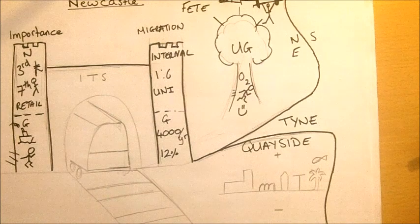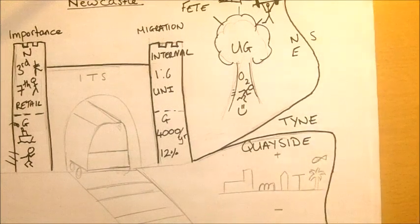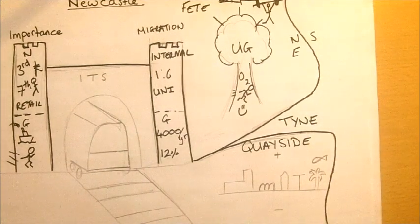Newcastle would have had a huge shipbuilding industry, and that would have been going on well into the 1950s. However, what's happened is the shipbuilding industry of the UK has declined. Much of that has moved to cheaper competition in the low-income parts of the world, and therefore Newcastle Quayside saw a real period of decline where the area became run down, businesses left, there was high unemployment, and the area became an example of deprivation within the city. Newcastle City Council therefore attempted to regenerate the area.